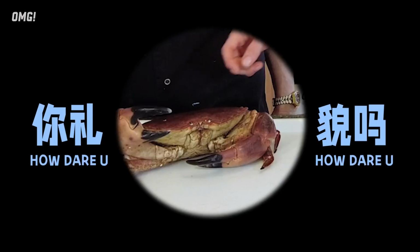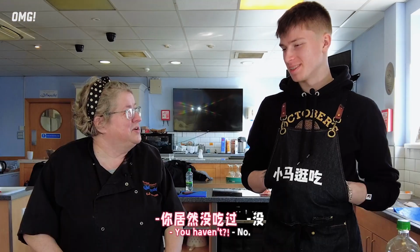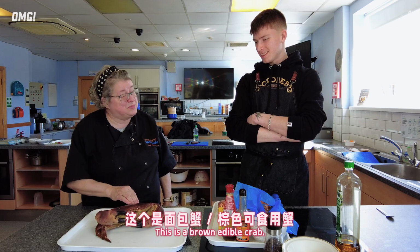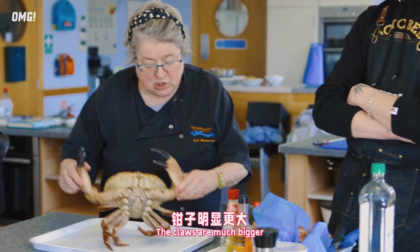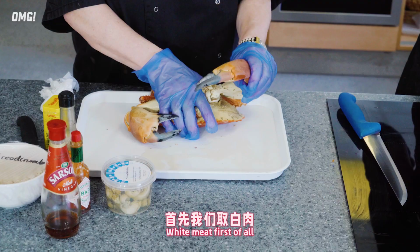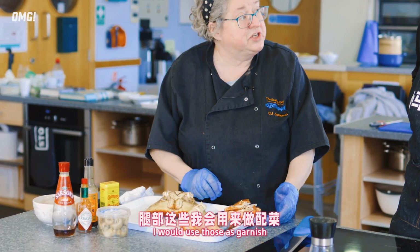Chef Colin, so nice of you to join us. Never had one. What? Dressed crab. You haven't? Max, you have no idea. This is a brown edible crab, which is a bucket loads of them around the UK. And this one is a cock crab. This is the apron, is very slim. The claws are much bigger and you've got a much flatter shell. White meat, first of all, which is going to come from the claw, I would use those as garnish. And then take this out.